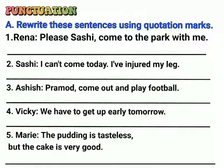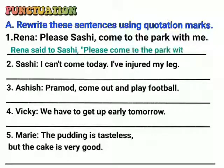Now let's do the punctuation, page number 55. Rewrite these sentences using quotation marks. First one, Rana, please, Sashi, come to the park with me. So the answer, Rana said to Sashi, comma, put the quotation marks and begin with capital letter. Please come to the park with me, full stop, then put the quotation marks. Always remember to put the full stop inside the quotation marks.